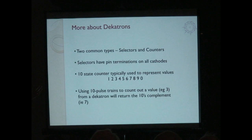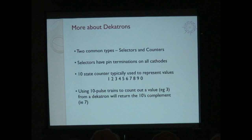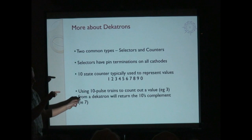There are 2 different types of Dekatron tubes, basically. There were 10 cathode Dekatrons, 11, 12, and so forth, but all of the ones in this computer are 10 cathode Dekatrons, and therefore they can hold 10 different digits. Selector tubes have all of the pins brought out to cathodes, whereas counter tubes don't. And you basically count in pulses and then count out whatever is stored in them. So if you put 3 pulses in, you've got to basically go around a further 7 to get a pulse out.